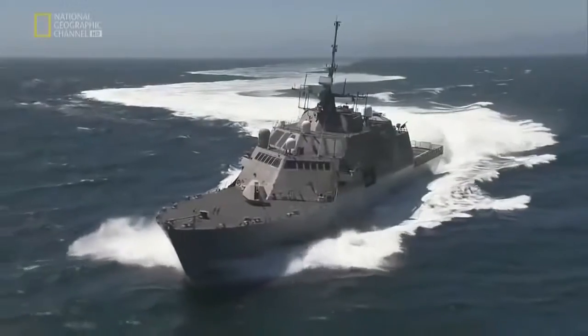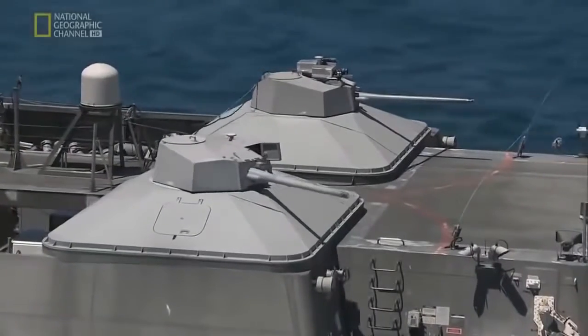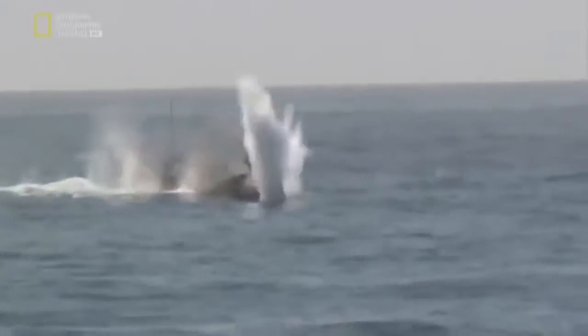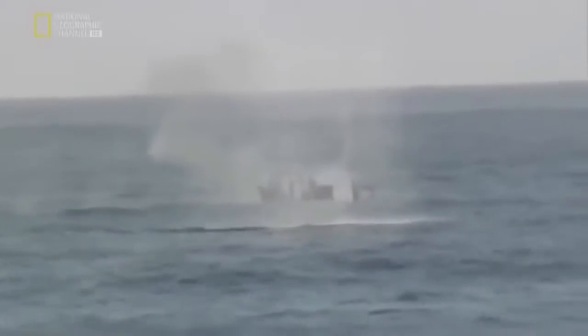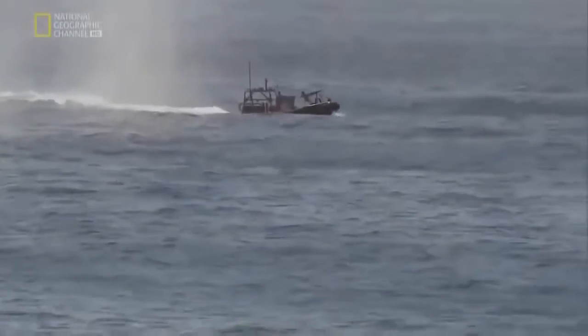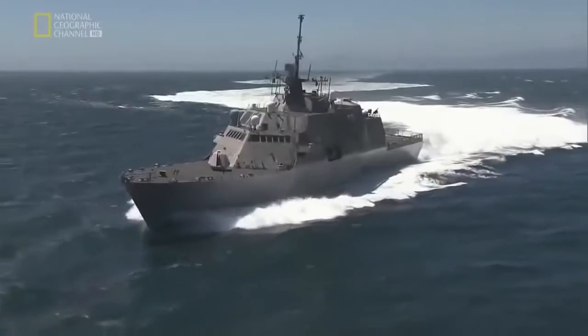Shift fire. As the final two enemy targets approach the ship, Freedom's weapons take deadly aim. Run ahead, shift. Run ahead, shift. There we go. Direct hit on that one. Get in the water. Nice shot. That's what I'm talking about. Now, Freedom is down to one target. Right full rudder. Right full rudder. Rudder is right full.